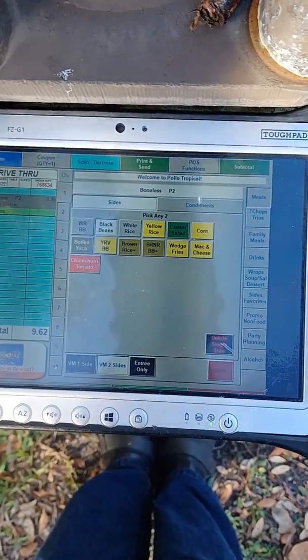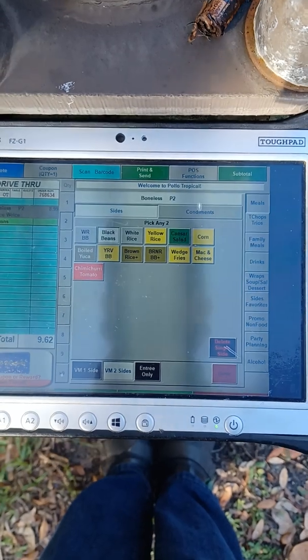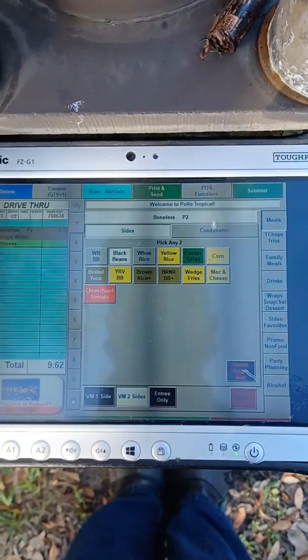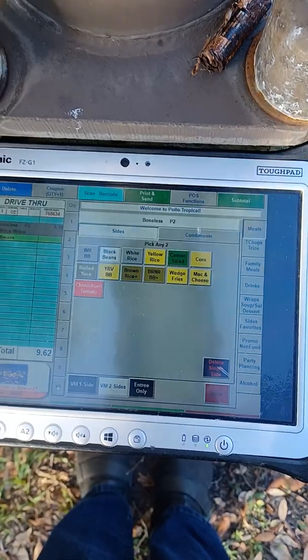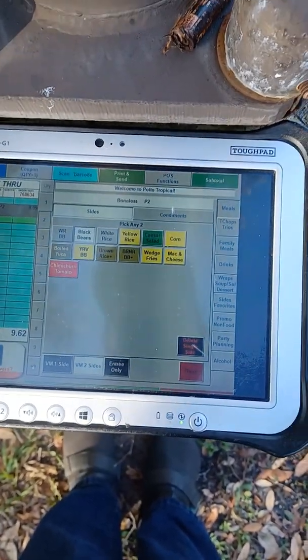Some managers are gonna tell you, hey, don't sell platters with two sides having double white rice or double black beans because it's gonna run out of our stock, our items. But it all depends. It all depends on your location. If they have a lot of items, if they have a lot of sales, it all depends.